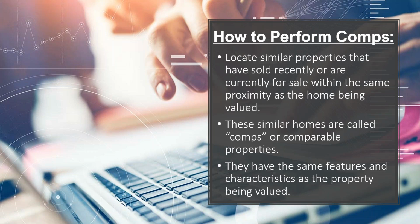But if it's homes or something like that, then we need to find homes that share the same attributes and are about the same age.